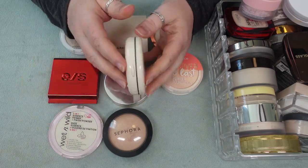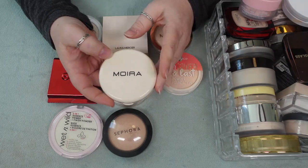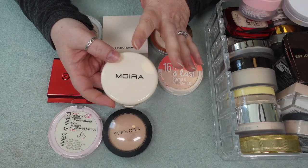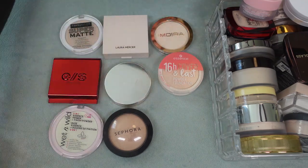Again, all of my powder foundations I wear as setting powders, just because I feel like setting powders don't lock down my foundation enough through the humidity and my oily skin. So I feel like that's kind of the trick I've found in really locking down or setting my foundation. So I'm gonna hold on to this one.